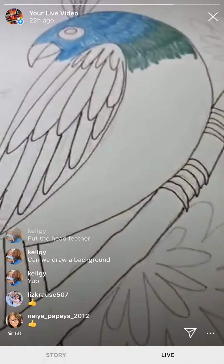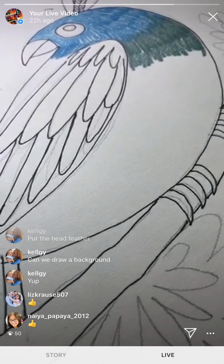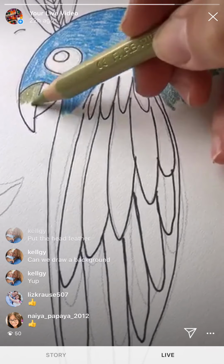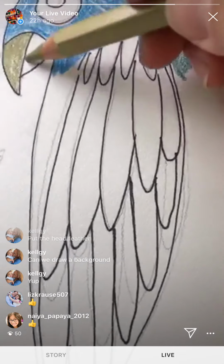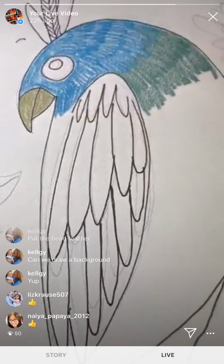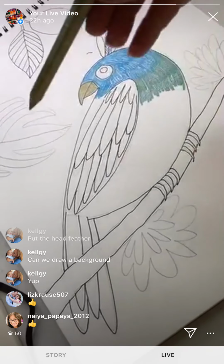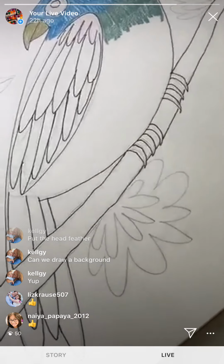And I think I'm going to give a sort of greenish gold beak. Now, another fun thing would be, let's say you made your parrot one of the rainbow parrots, but you wanted to color the whole background in very, very dark colors. So maybe it was nighttime in the jungle. That could be really cool.